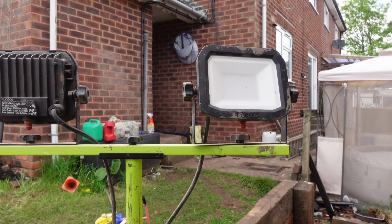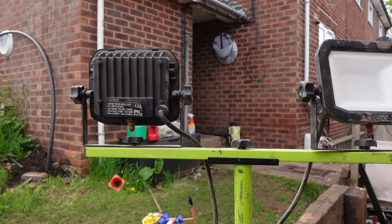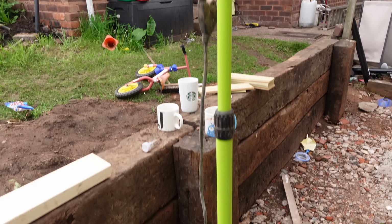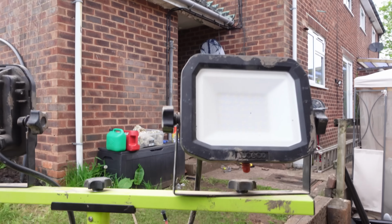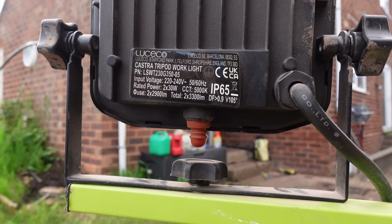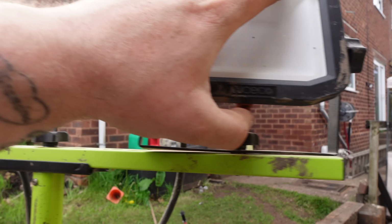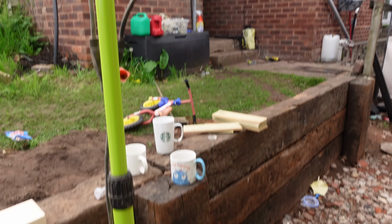I just thought I'd show you quickly. While I've been working in here at night, I've been using these Luseco, I never know how to say it, tripod lights, which is mint. It's just plug in, 240, it's nice, really bright. I think they're 30 watts each. Yeah, 30 watts, and they've got a little switch underneath to turn them individually on and off. It's been absolutely mint, to be fair.